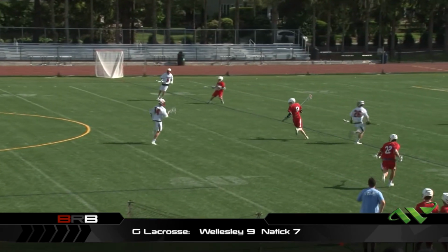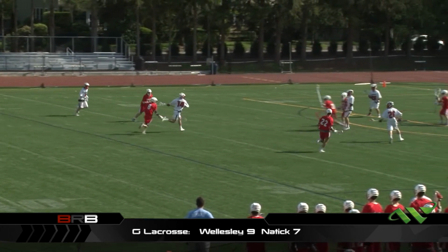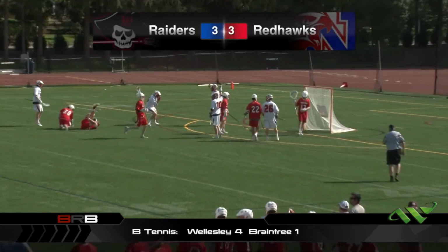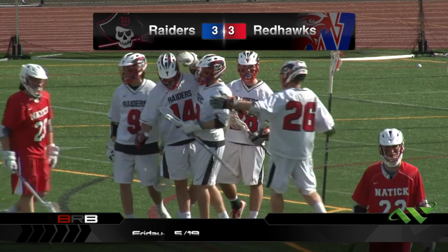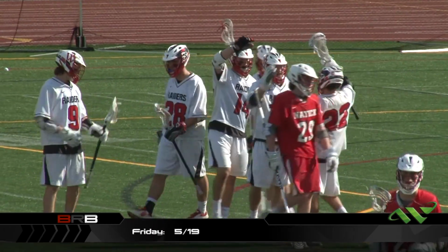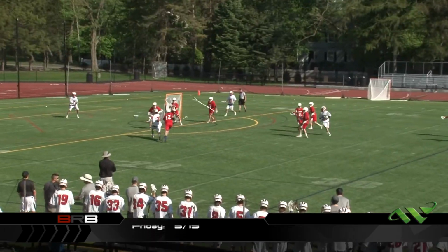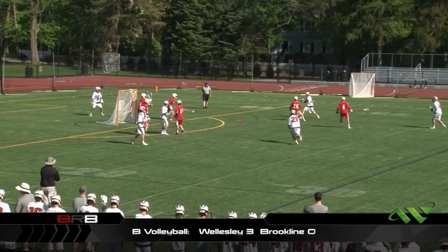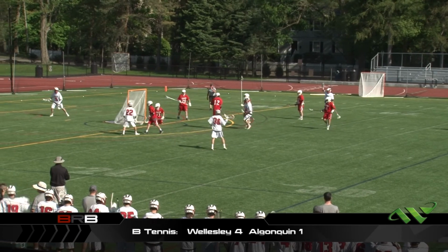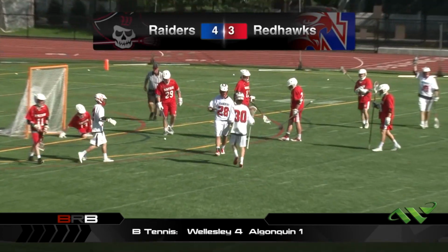But Wellesley responds thanks to Grant Kasikas, and on back-to-back scores, this one tied at 3-3 is clutch, with only 1.5 seconds remaining in the opening quarter. This second would be key for Wellesley in what has so far been a tight battle, and isn't looking like it's changing anytime soon. So with each goal more important than the last, Nick Marvin sparks the offense right here.